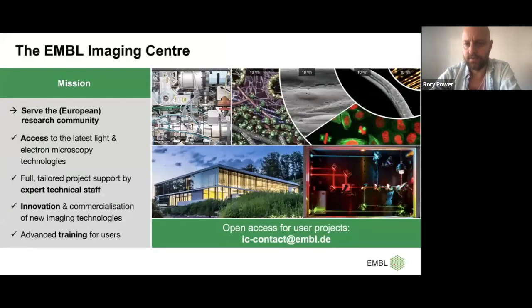For those of you that are not aware, the EMBL Imaging Centre was opened in 2021. It's an effort to make the latest light and electron microscopes available to the wider life science community. We have this nice building, hopefully you can see here, and it was custom built for purpose. The main bulk of the microscopes sit on an enormous block of concrete, which makes it extremely stable for doing very high resolution imaging, such as the high end cryo-EM and MINFLUX on the light microscopy side.